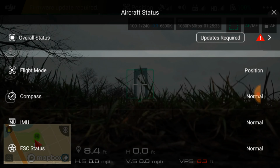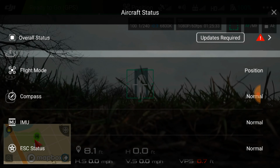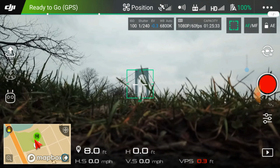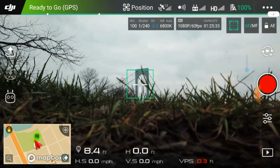And these are the things. See, it says update required. It's like a big triangle over there. You know, I guess you can just ignore this stuff if you want. It's still allowing me to go fly. It's got a green bar at the top left that says ready to go, GPS. So, you know, who cares about the update?